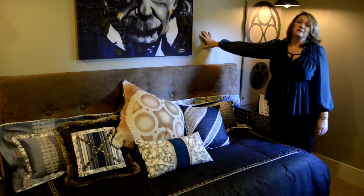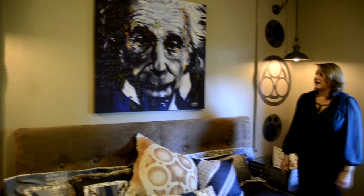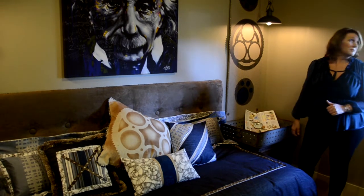And right above it, we have the focal point of our room, which is good old Albert. I love this painting. It was the inspiration for the whole space, and just a great piece of art really is important in a children's room. Don't go for the gimmicky cartoon stuff. Give them something with quality. Let's take a look at our interactive side tables.